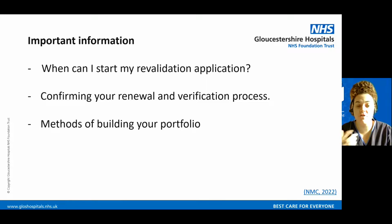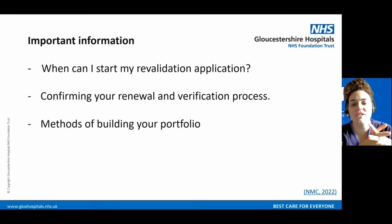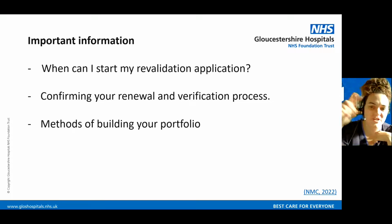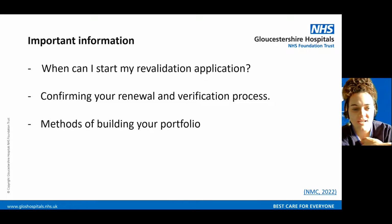And basically, what might you be asked to do in addition? Well, you might just be asked to provide a bit more information, some of your portfolio to be submitted. That's important to know when you're uploading your application: you're not physically uploading your reflections, for example, you're just confirming you have done them. So they might ask you to send that. And you'll have 21 days to submit once they've requested it, and you'll know within 24 hours of submitting your revalidation application and paying your fee if you've been selected for the verification process.